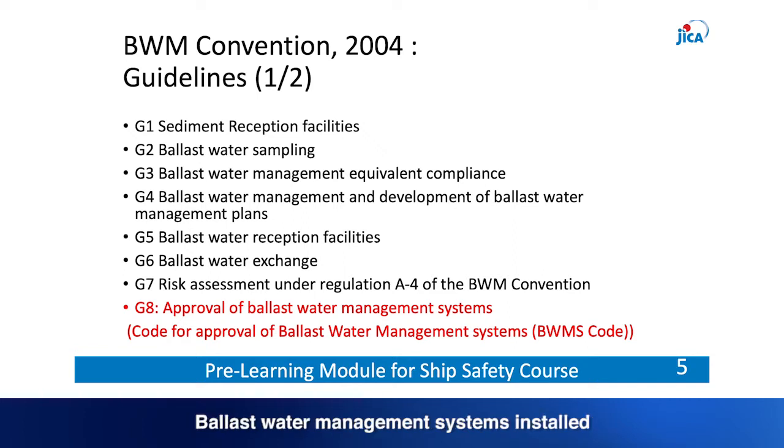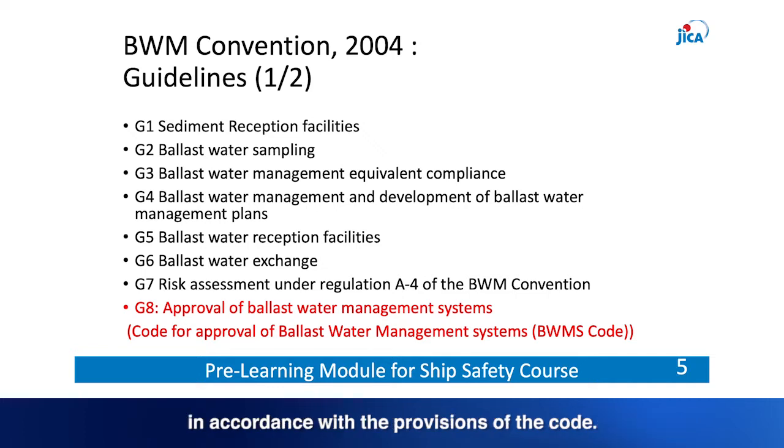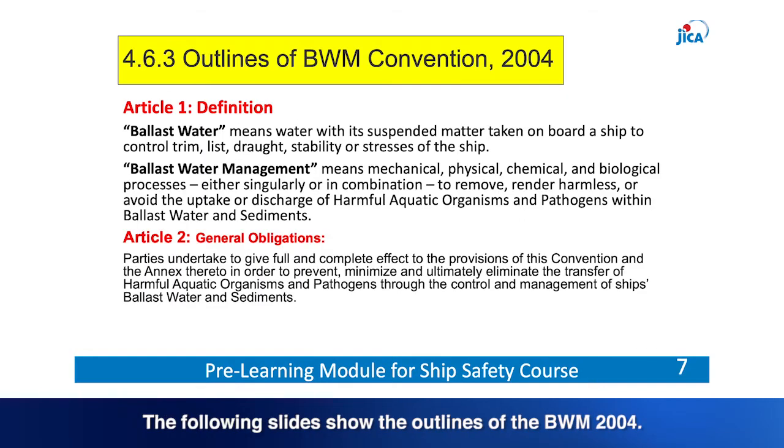Ballast water management systems installed on or after 28 October 2020 shall be approved by the administration in accordance with the provisions of the Code. This slide shows other guidelines of the Convention. The following slides show the outlines of the BWM 2004.